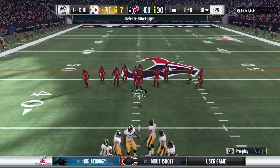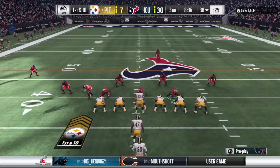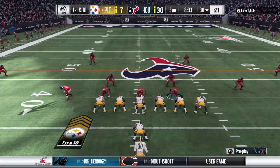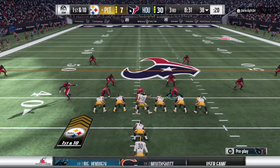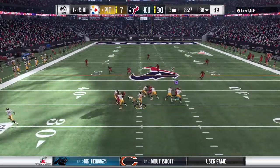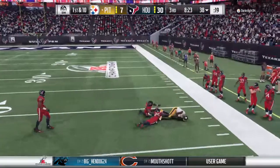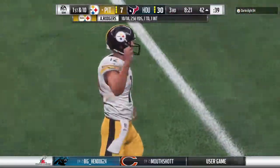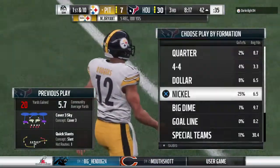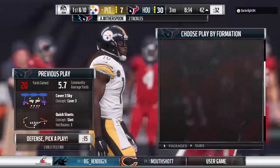Now the offense lining up first and 10. Throwing now is Rodgers. Bryant with a catch right side. And he's taken down, but not before getting this across midfield and just shy of the 40. A good pickup there of 20 yards.